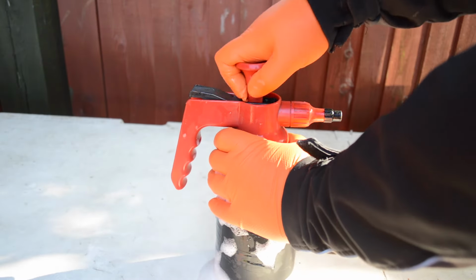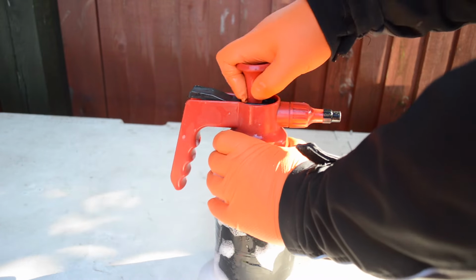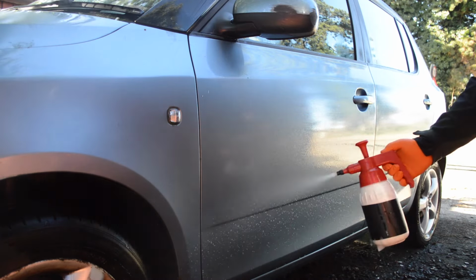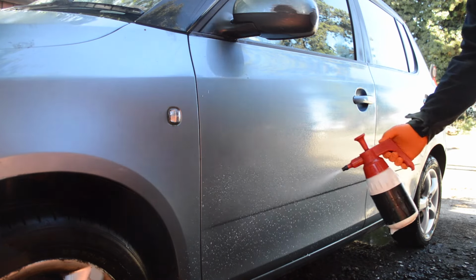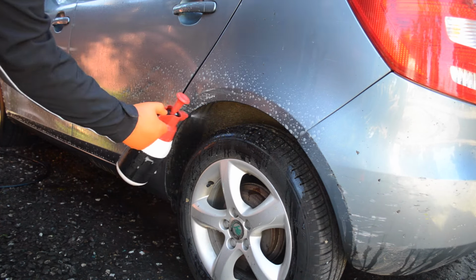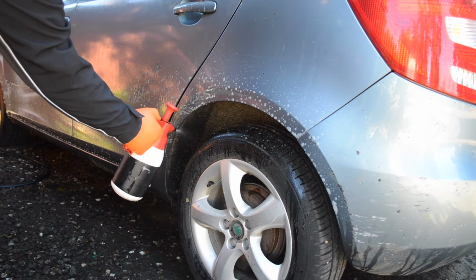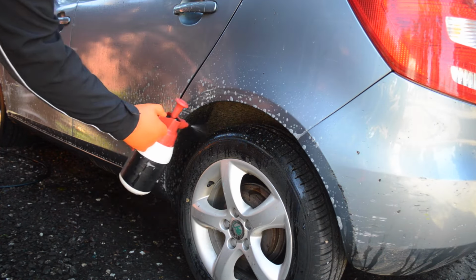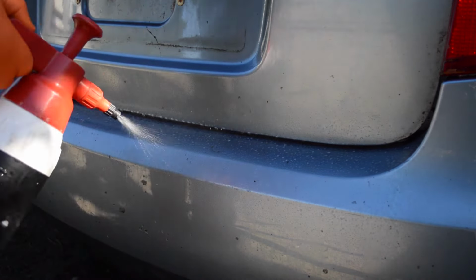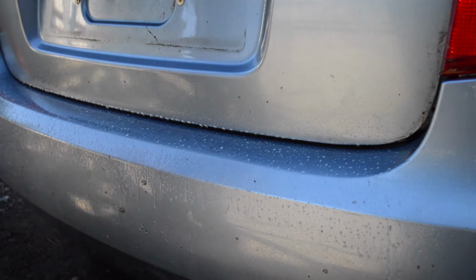Now I'm using it today in one of my pump sprays. These pump sprays are designed for brake cleaner. However, I like to use these because once you've pumped them up and filled them up, they just go and go and go forever. You very rarely have to keep pumping these up. You can get around a whole car with absolute ease. As I'm going around the vehicle, I can vaguely smell the citrus scent coming from the product.